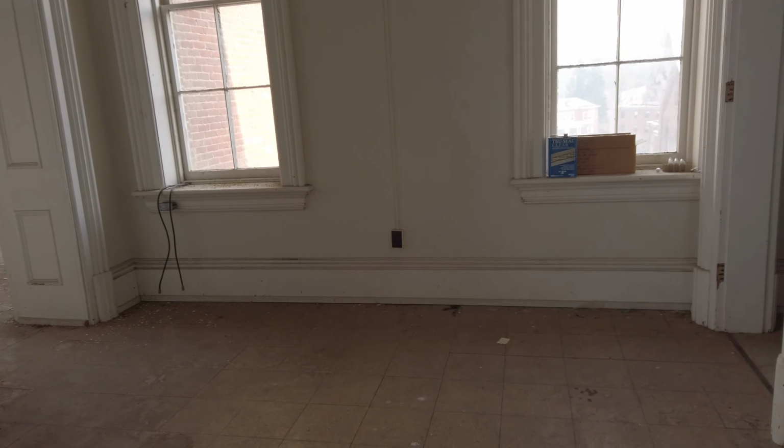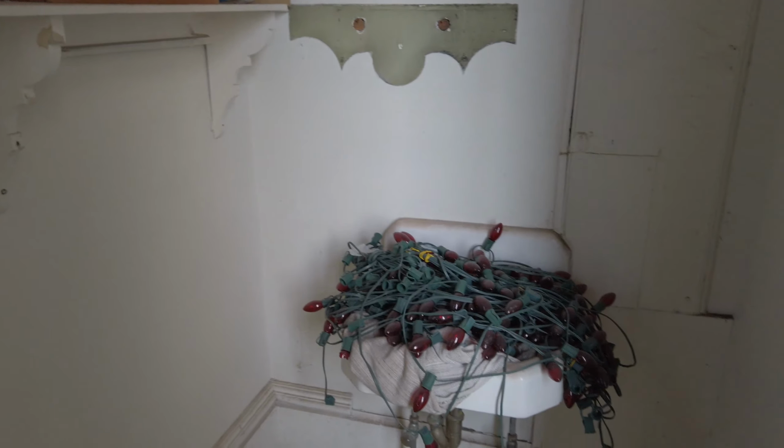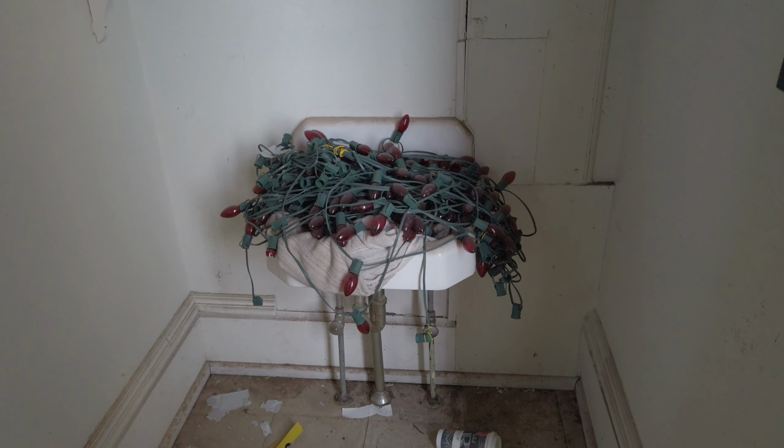And then as we walk into this room, we've got some broken glass in here. And again, the closet doesn't go all the way up. I imagine maybe this was a bathroom because there's a sink, which is now filled with Christmas lights, of course. And then we have this room over here.